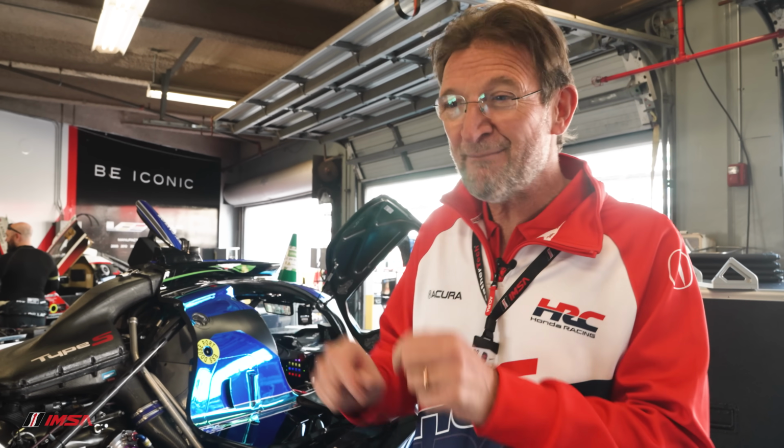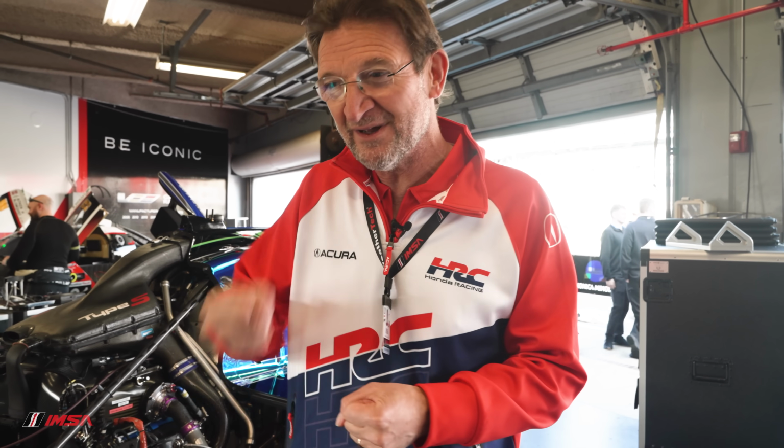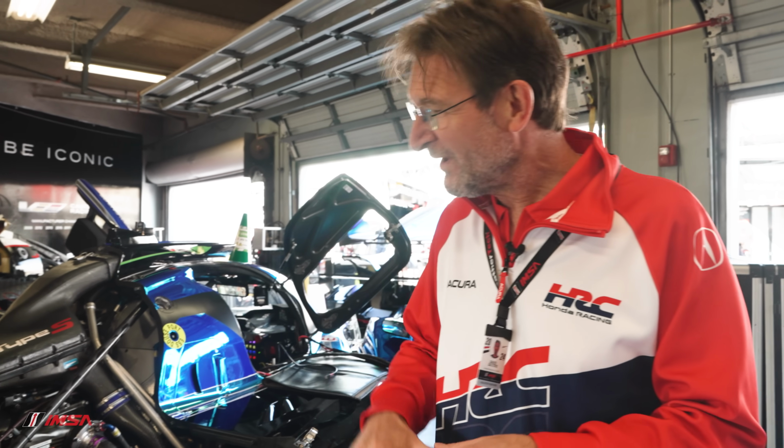So you come into the corner, the engine thinks, I'll help a little bit with the braking. So it makes some funny noises. And then the motor starts to generate. And then you get into the corner, so that's the start of the funny noises.